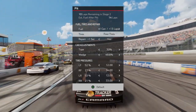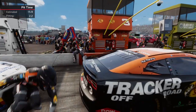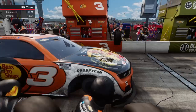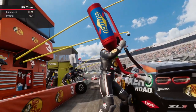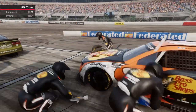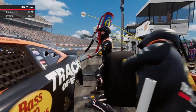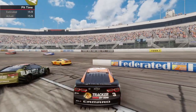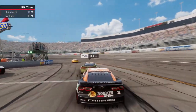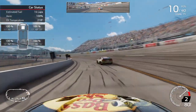There we go. Alright. Again, taking our 4 tires. We're going to have a little bit of a slower stop. Again, repairing our damage, but 15.9 is not too bad for having damage, so we'll have to see where this all cycles out. This is going to be very interesting. We're around Logano and Kyle Busch. Ooh, we are going to clear Kyle Busch. He got held up behind us on pit road there.